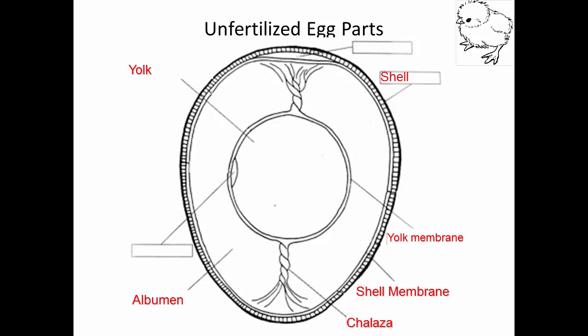Now, you may not have noticed it, but if you look at a raw egg, there are these white stringy things attached to the yolk. Those are called the chalazae, or one of them is a chalaza. When the egg is still intact before you crack it, they're stretched across from one side of the egg to the other, and they hold the yolk in the middle so it doesn't sink to the bottom. They're still attached to the yolk when you crack a raw egg and look at it.